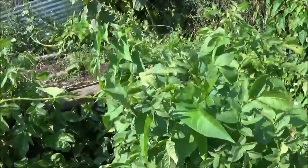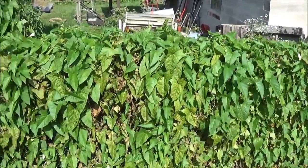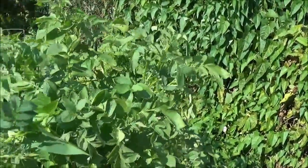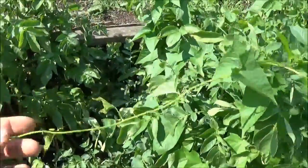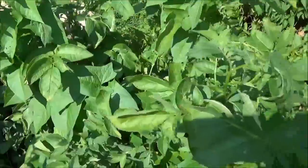You can see I have these. Looks like the morning glory. I gotta get rid of this stuff. But yeah, that's through the back of my potato box now.